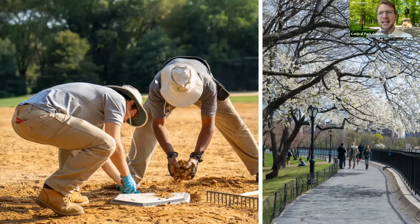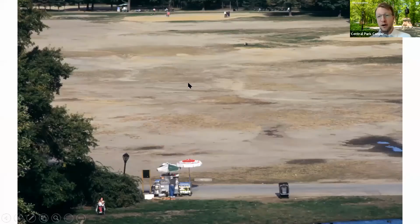And in the 1980s, our beautiful lawns, like we just saw the Great Lawn, were called Dust Bowls. And there's a very good reason for that. It's because we lost a lot of grass. So would you do me a favor and describe the conditions of some of our lawns and meadows at the time of the birth of the Conservancy?